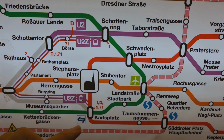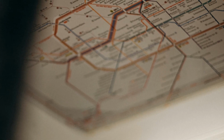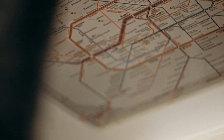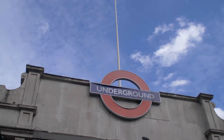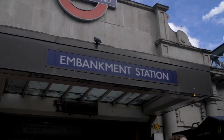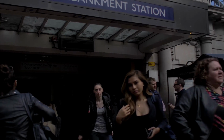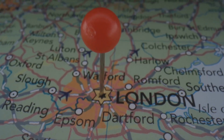Beck's radical idea was to prioritize clarity over geographical accuracy. He believed that a map should be easy to read and understand, even if it meant distorting the actual distances and directions between stations. He simplified the network, using bold colors and straight lines. This approach made the map visually striking and easy to follow, a stark contrast to the complex and detailed maps of the past. He enlarged the central area for better readability.